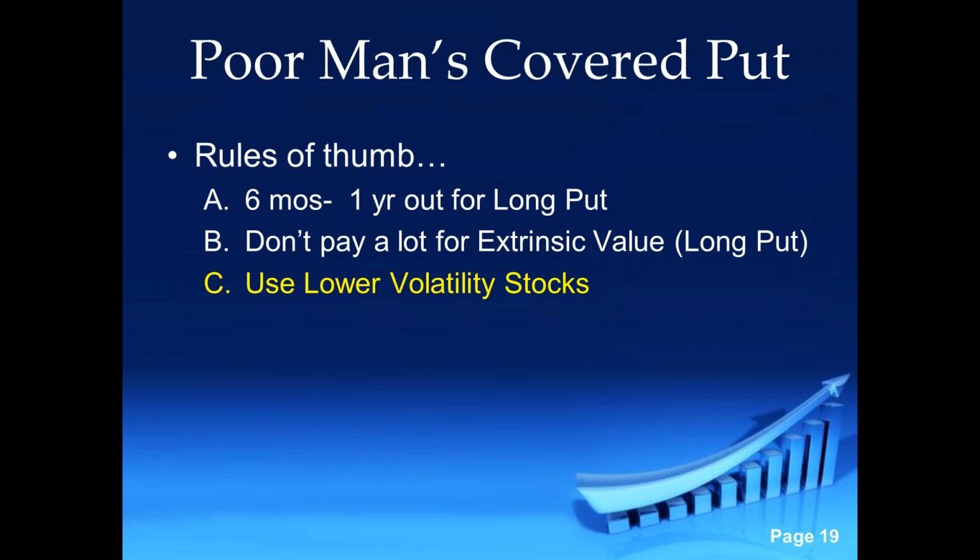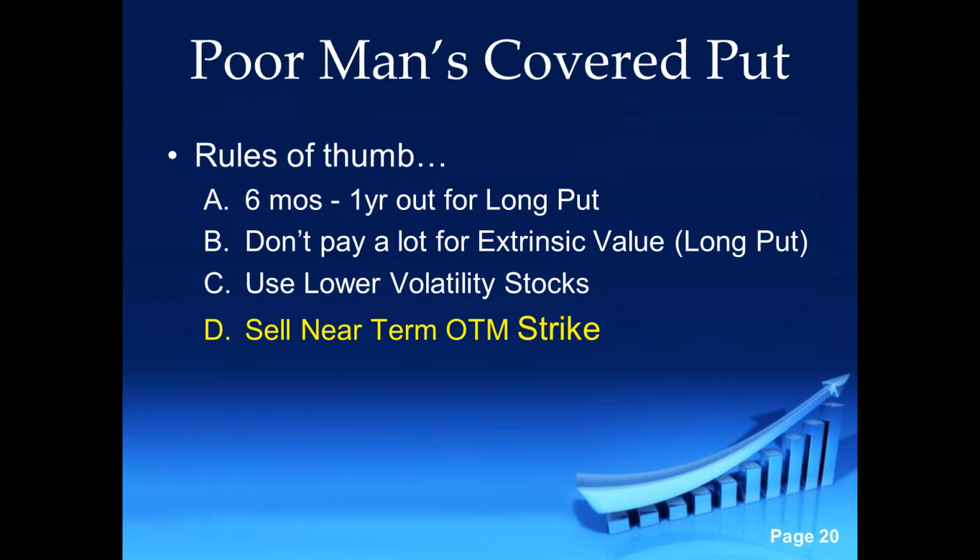and two, if volatility expands, that actually helps us out in that longer duration contract, because volatility affects further duration more than it does right now. So it may seem a little odd, but it does have a tendency to pump that up. So that long put we have will have premium pumped into it faster than the one that we're short. And we're going to sell the near-term out-of-the-money strike.